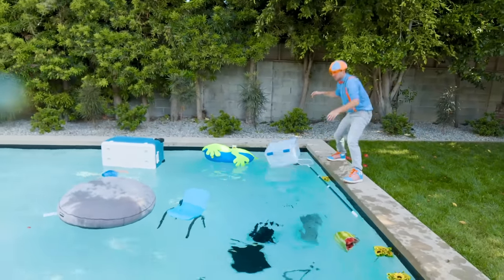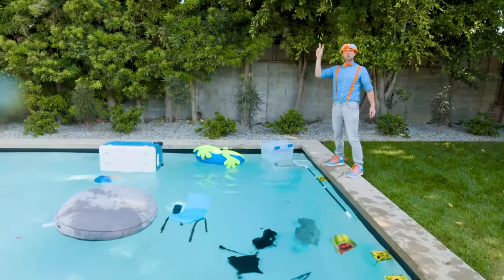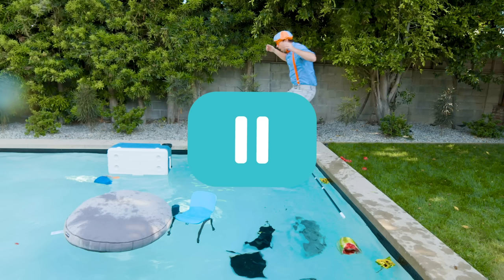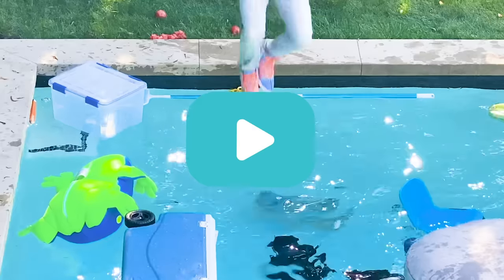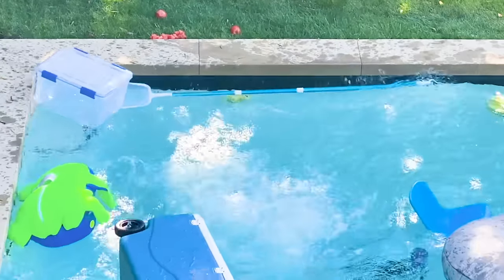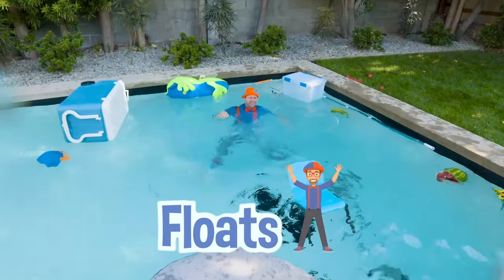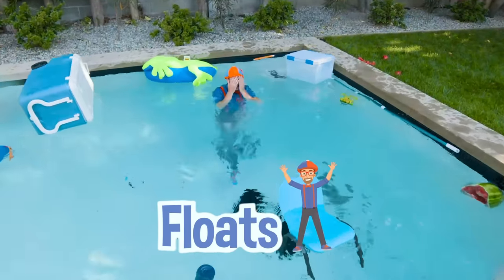Ready? 3, 2, 1. Stop right there. Hey, remember, you should never jump into a pool unless a grown-up is with you. All right, here we go. I guess I float. That's so silly.